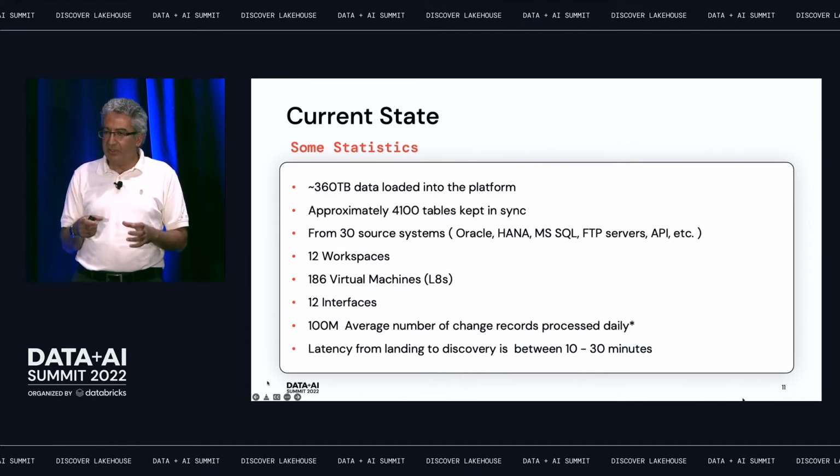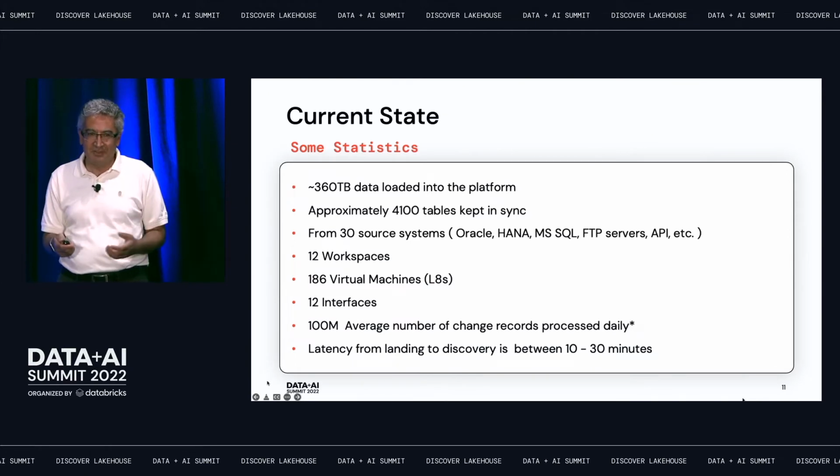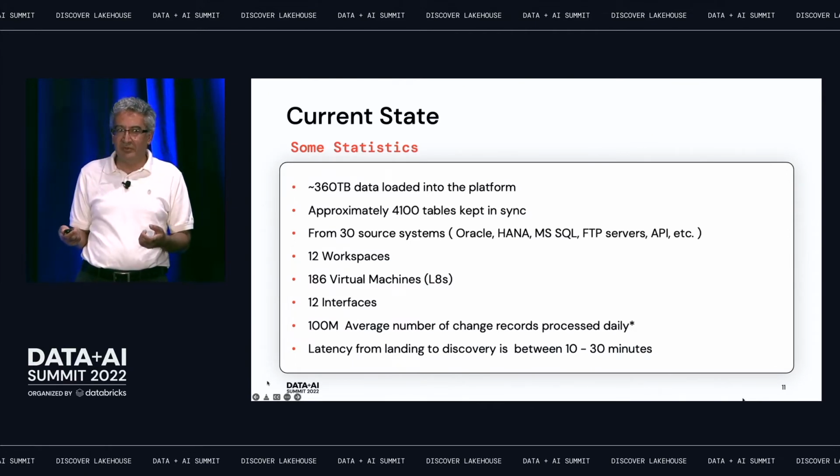So far, we have created 12 workspaces. Now, the interesting thing is, if we had not given them workspaces, I assure you, they would have found some way to go find a database somewhere and created some sort of an extract from the source system, because these teams are pretty, I mean, I don't blame them. They have to do their job. You can't blame them for that. Here, it's very streamlined. Give you a workspace, you go do your work.